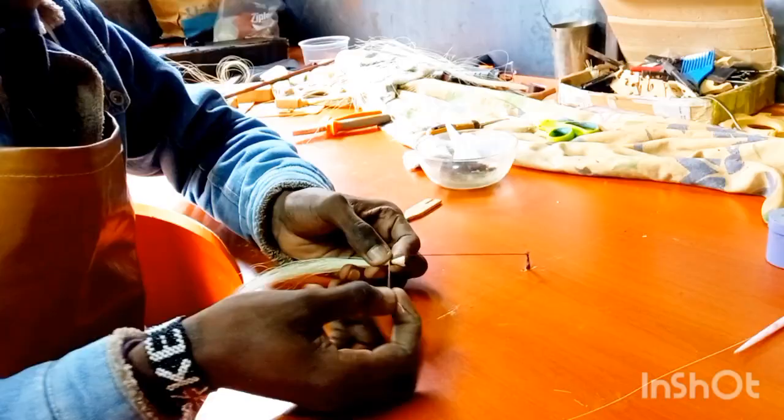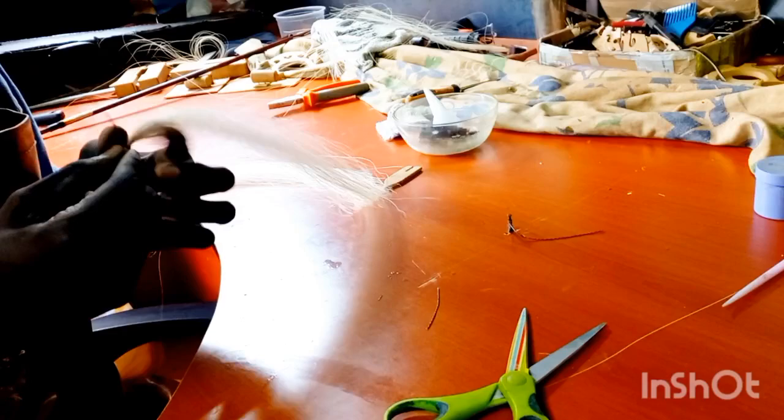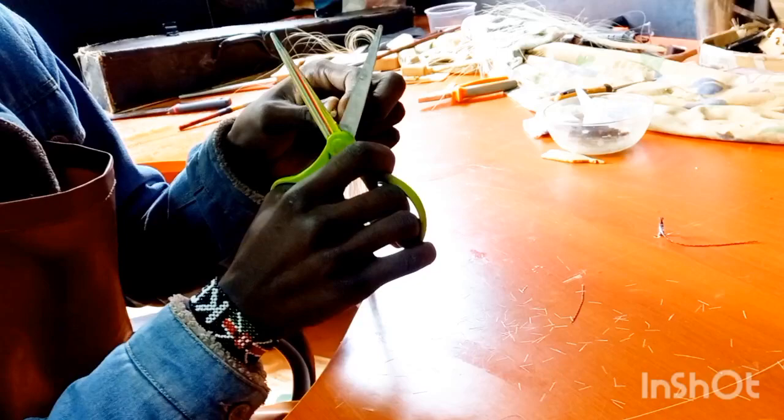For safety, when you're cutting, you don't cut near the knot, but just basically dog off. In case there was a mistake done, then you can still take it back there and make the knot again. So we're almost done, guys. Almost done. Cut. Just to give a small space.